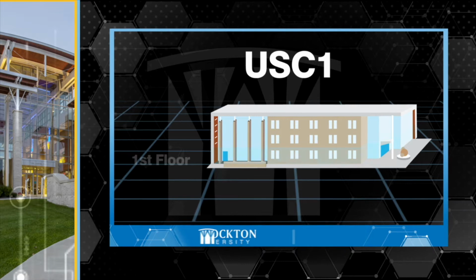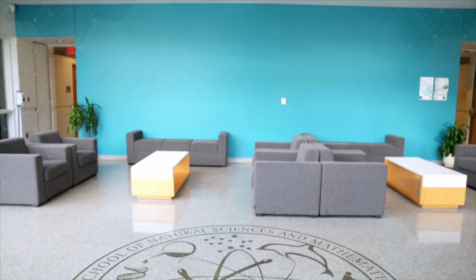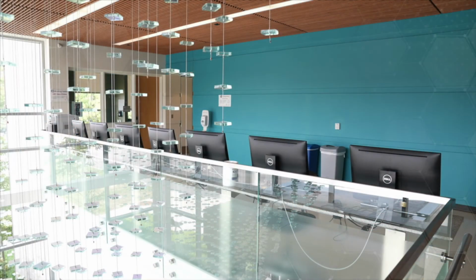A water molecule structure, affectionately known as Mickey Mouse, just look at it, welcomes visitors to the School of Natural Sciences and Mathematics and serves as a symbol that connects different disciplines of science. In fact, every sculpture inside of the building represents a different aspect of science. The first floor is home to our biology program. It has a 2-story lobby, which is an awesome place to meet up with friends or just hang out.